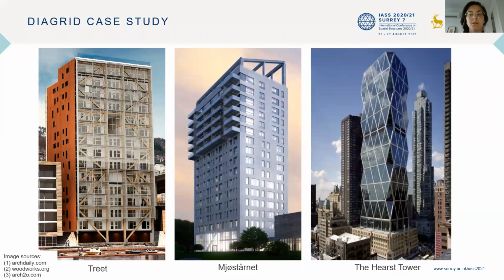Mjøstårnet is an 18-story structure using perimeter glulam bracing and large corner columns that support both the compression and tension forces. Both of these structures use perimeter bracing, which is a very structurally efficient lateral force resisting system. A notable DIAGRID structure that uses perimeter bracing and inspiration for the structure analyzed in this presentation is the Hearst Tower in New York City.